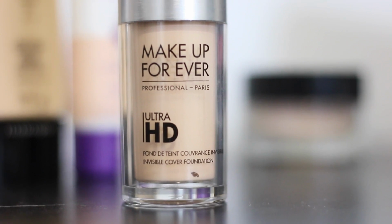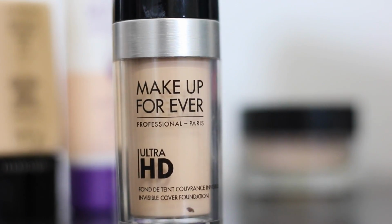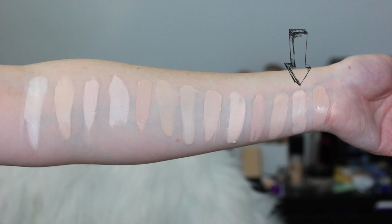Next is the Makeup Forever Ultra HD Foundation in the shade Y205. This is a very pale foundation. This is a good one. If you're looking at all these options and you think some of them might be too full coverage for you, and you just want a good skin-like everyday foundation, I would say go with this one. You can build it up.